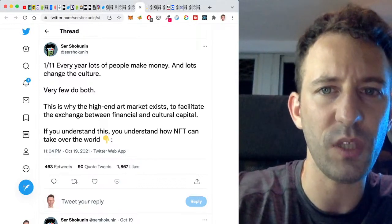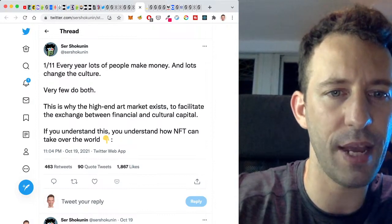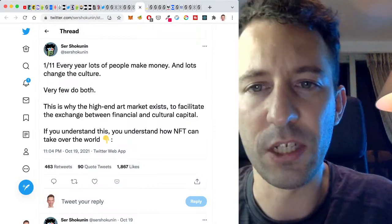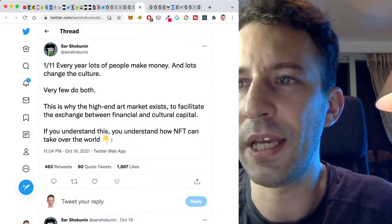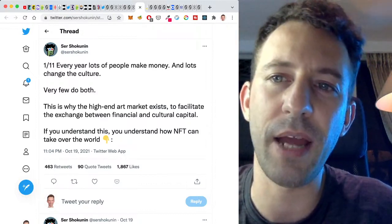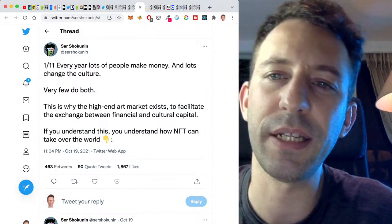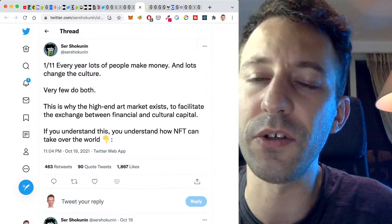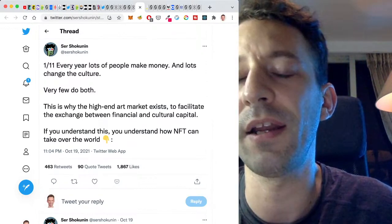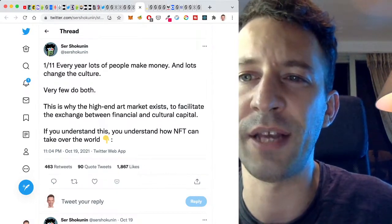Then I'm going to continue with NFT. There was this cool thread on Twitter that explained a little bit how to make money in NFT, but from a high level perspective. It basically explained that with NFT, you can make a lot of money, but at the same time, it changed the culture. So if you can find an NFT that you think can have an impact on the culture, these are the ones that are going to make a lot of money.